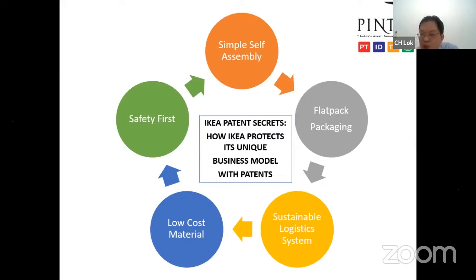So I'm going to look at one of the innovations introduced by IKEA and the patent that protects it. I think IKEA has always tried to lower the cost, so it comes up with low cost material. In one of the patents that I'm going to share with you, you can see how IKEA lowered the cost of the raw material, the board that they produce. And last but not least, safety is also very important for the end user, and IKEA also came up with some security features in their furniture. So these are the five patents that I would like to share with you to see how IKEA protects its unique business model with patents.